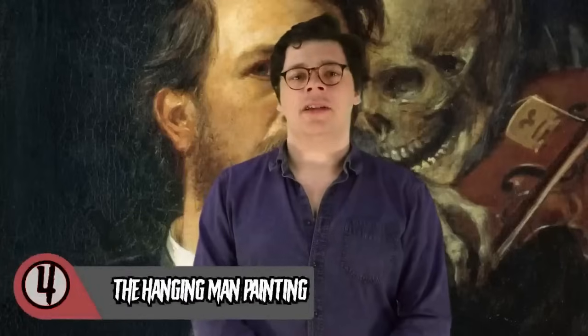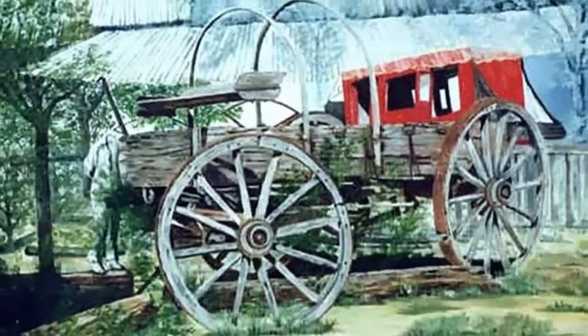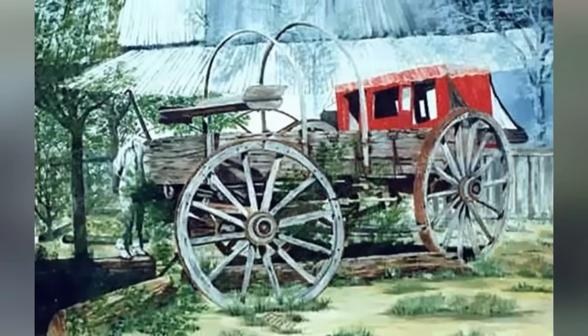Number 4. The Hanging Man Painting. This haunted painting is actually linked to a haunted photograph, making it twice as haunted as most objects on this list. It all started when a photographer named James Kidd took a seemingly innocuous photo of a wooden cart next to a barn. Kidd thought nothing of it until he had the photo developed and saw that a ghostly figure had made its way into the frame.